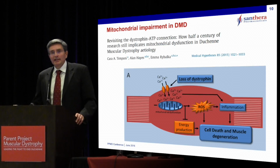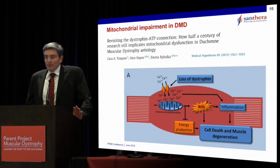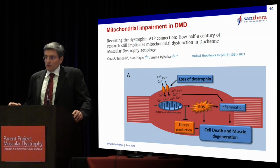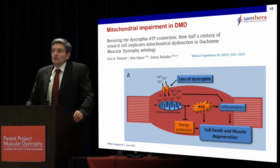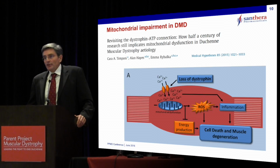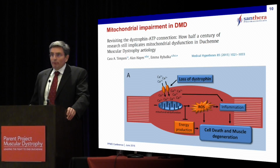Let me just park here for a second and explain why we think it actually could work in DMD, and we have data for that. This is a highly illustrative and simplified slide, but it makes the point that downstream of dystrophin deficiency, when dystrophin is lacking in the patient with DMD, there are numerous biochemical cascades that kick in. One of those is caused by little ruptures in the membrane of muscle that, following cycles of contraction and relaxation, lead to an uncontrolled influx of calcium. And this calcium overload eventually causes malfunction of mitochondria.